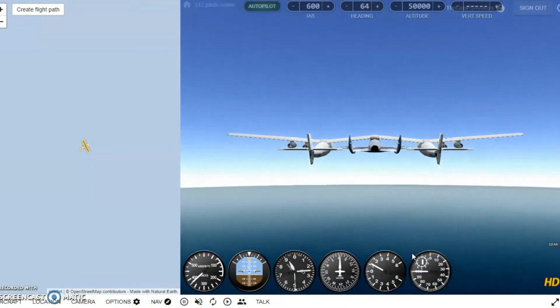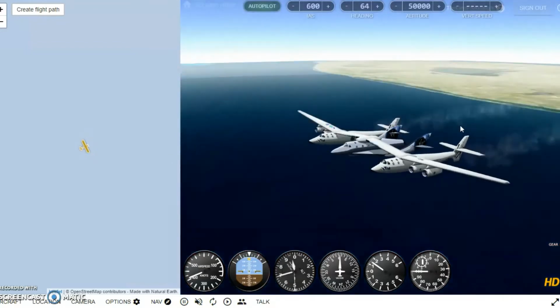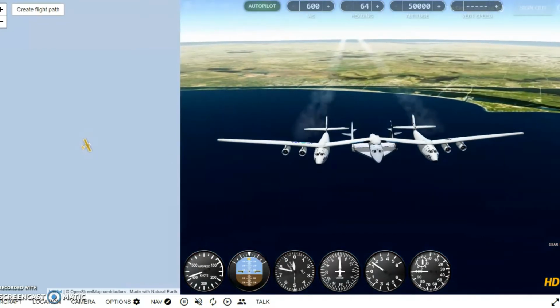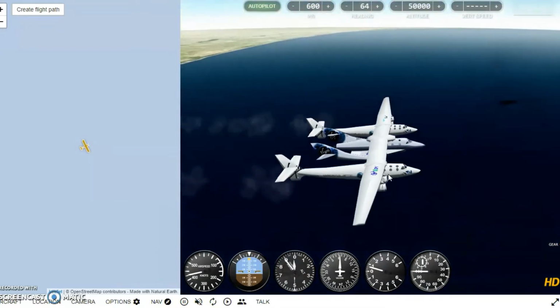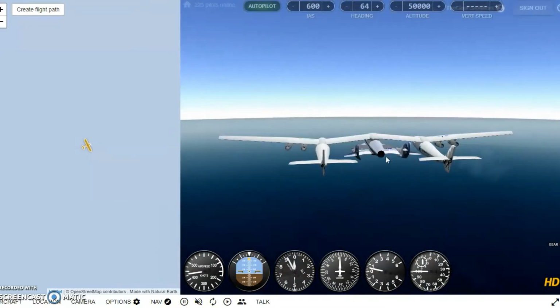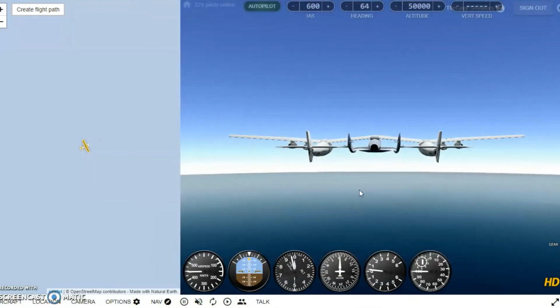We're about 1,000 feet away now. So, I did actually do a little bit of research, and I found that the White Knight 2, the thing I'm flying right now, does go up to 50,000 feet before it releases the Spaceship 2. I actually didn't get too far away from the mainland, but yes. So, we are about at 50,000 feet in a couple seconds here. So, I will launch off our little friend here in just a second. Alright, we're at 50,000 feet.